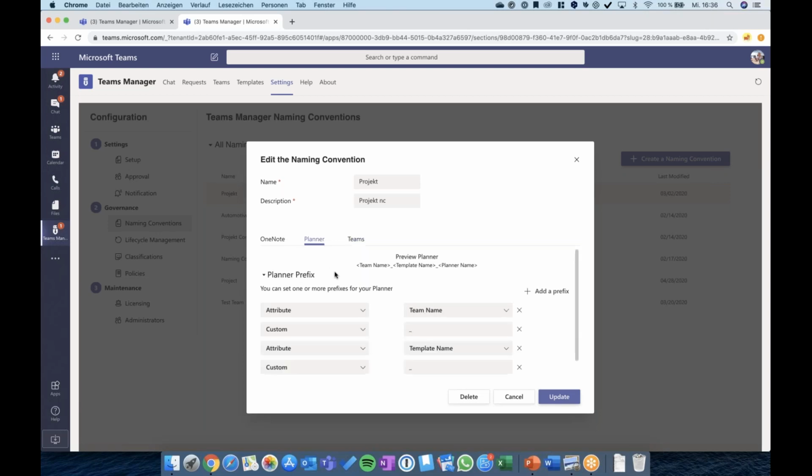And what we want to have is that in the planner we use the team name and the template name, but that is only the internal name for the planner. If you go to the team, the tab at the top is the same name, like planner or tasks. What I want to say is that the internal name for a OneNote file or the planner is very important to be very well named, because you will not find it anymore if everything has the same name.